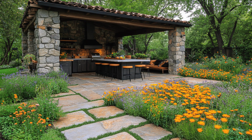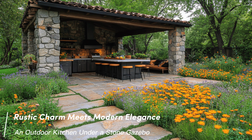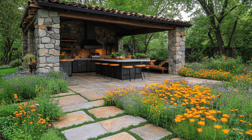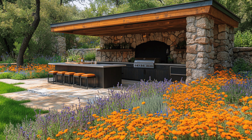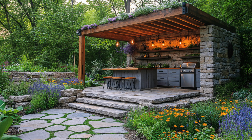A rustic outdoor kitchen set under a spacious stone gazebo, featuring a sleek black countertop and wooden stools. The scene is surrounded by lush greenery and vibrant wildflowers in shades of orange and purple, creating a lively garden atmosphere. The flooring is made of natural stone slabs, leading towards the kitchen area.